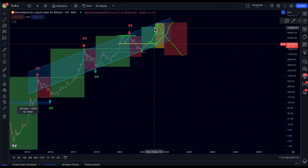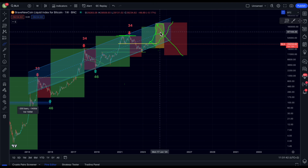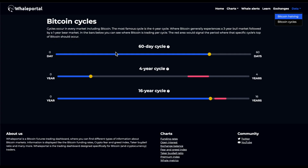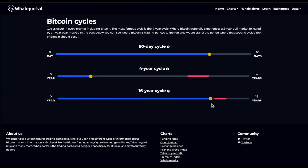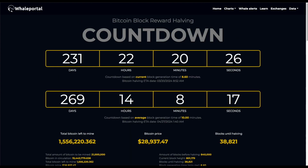And I would say on both of these dates, be very aware of what Bitcoin is doing. Check the cycles over on whaleportal.com. Bookmark this website. Set some alarms in your phone to check whether we are trading in this red zone or not, and check what Bitcoin is doing with the price. So guys, I hope you can appreciate this video where I'm explaining exactly where Bitcoin most likely will top based on the 4-year cycle, but also of course based on the 16-year cycle.